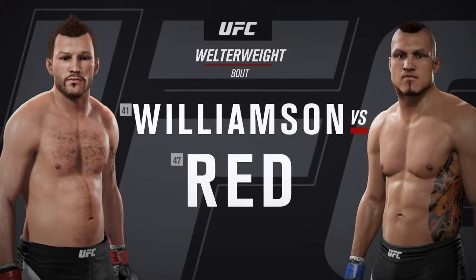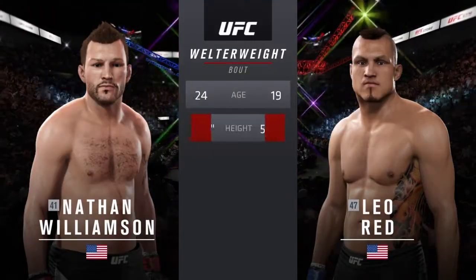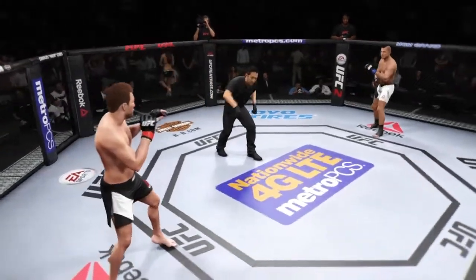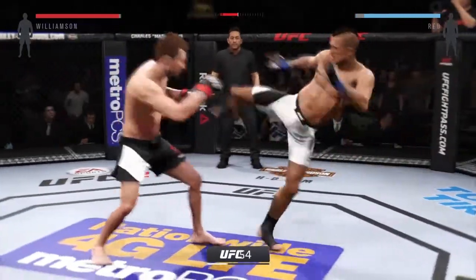Up next, it's a UFC welterweight division fight. Our tale of the tape for this welterweight battle. The Cooler is 5 years his elder. He is 3 inches taller. Here we go. Fight scheduled for 3 5-minute rounds.